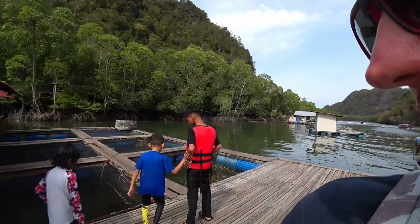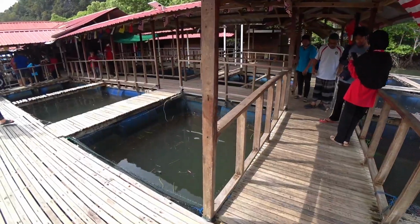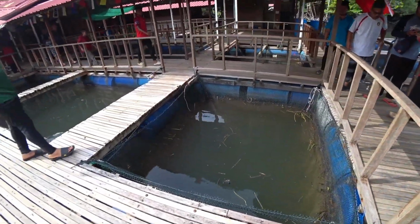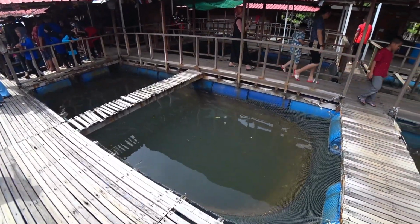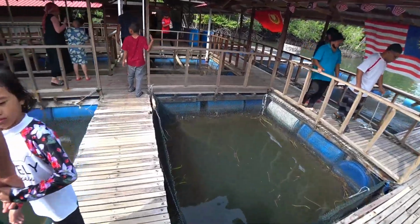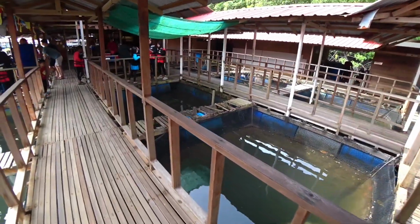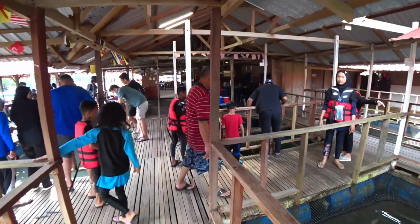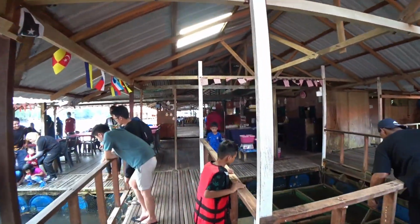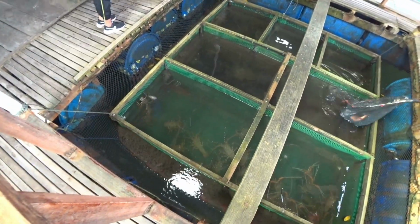This is our second stop, and it's a fish farm. As you see, they're growing all sorts of fishes in here. Most of those fishes are for exhibitional purposes, a part of it. I think they're growing lobsters and fish for eating. They have a restaurant behind, so after our tour we can have some fresh fish, fresh seafood.